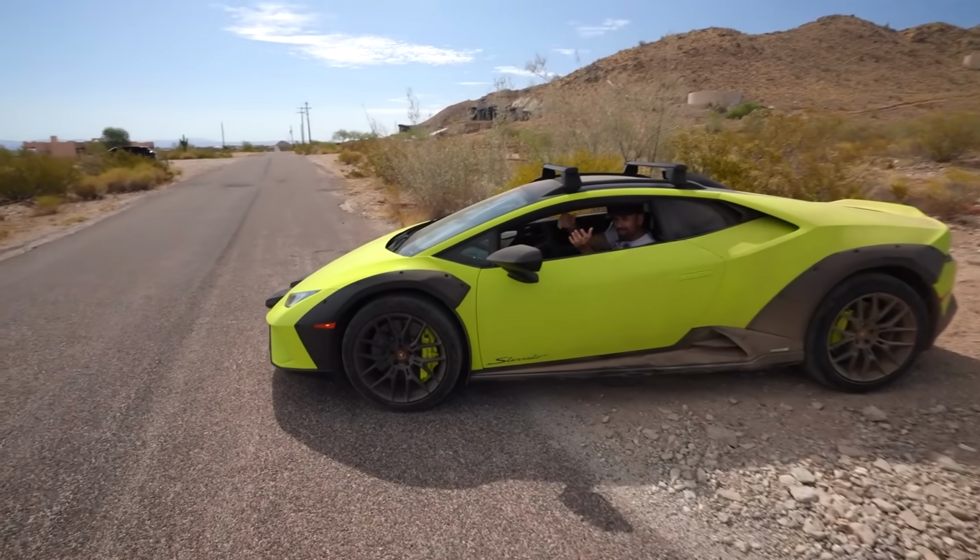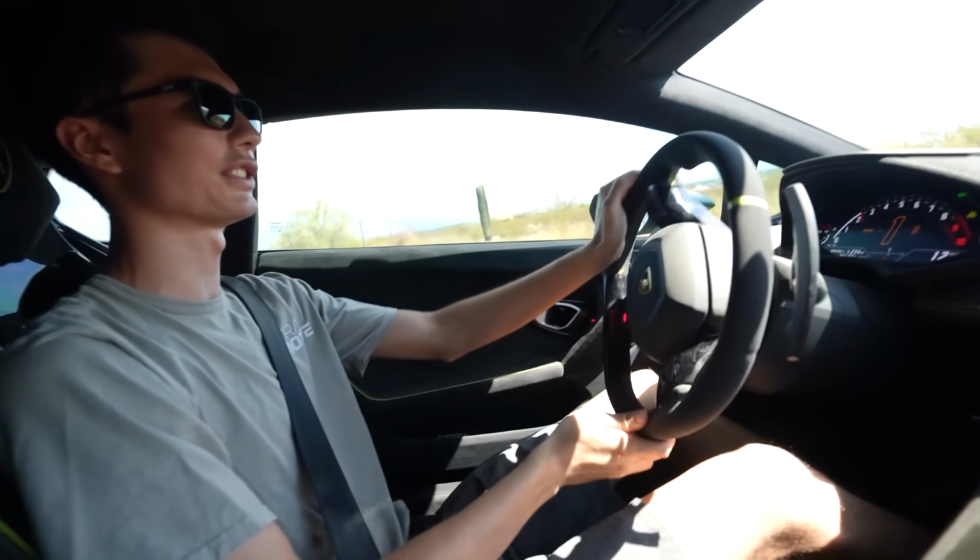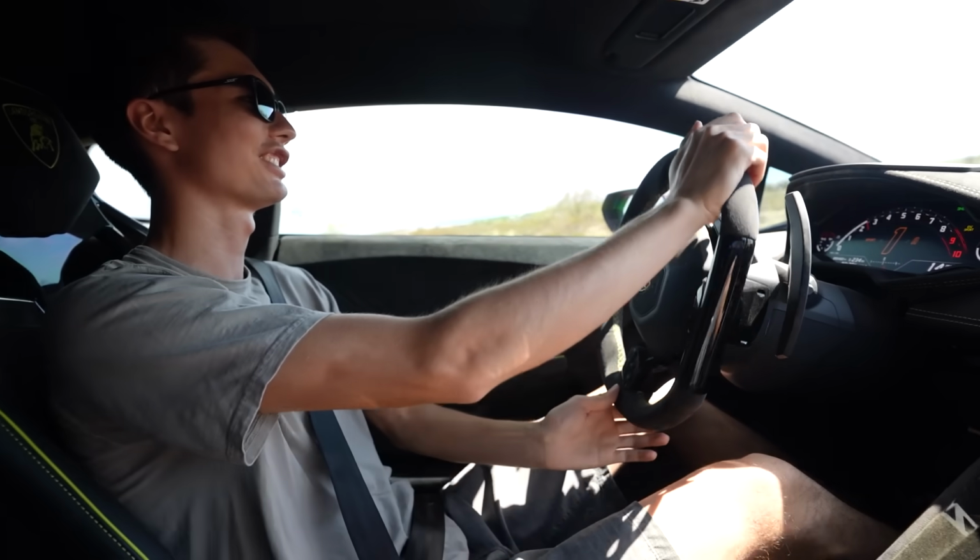Just like that, the Lamborghini can breathe. Back where it belongs, on the street. All right, so now they're giving me the keys to the Lambo. Unfortunately, now that we're on asphalt, I can't really show them how to properly drive it off-roading, but you know, I'll take what I can get. You gotta kind of dust off your tires. Make sure they're all good.